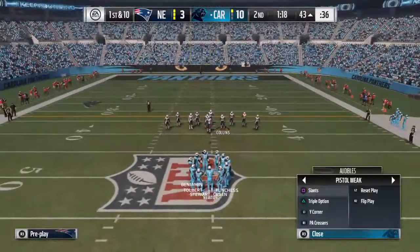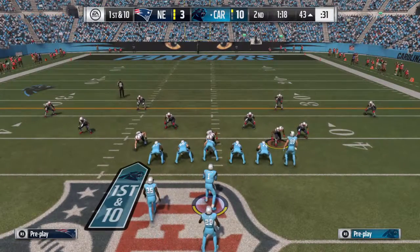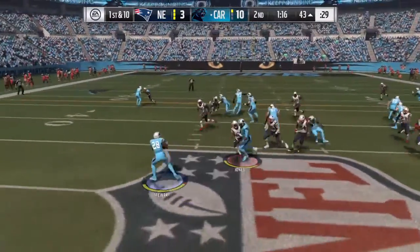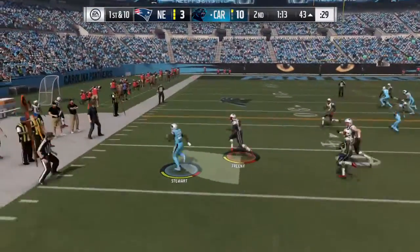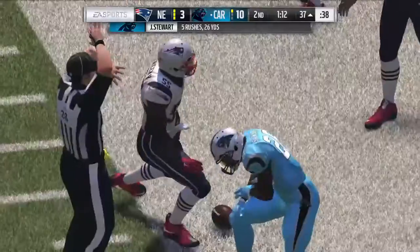Fresh set of downs here. They'll come out in the pistol. Here's the option going right. Back to the ground now with Stewart. It's a 6-yard pickup, and it gets him to 2nd and 4.